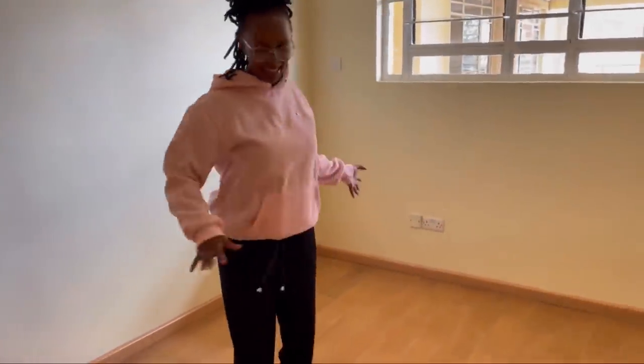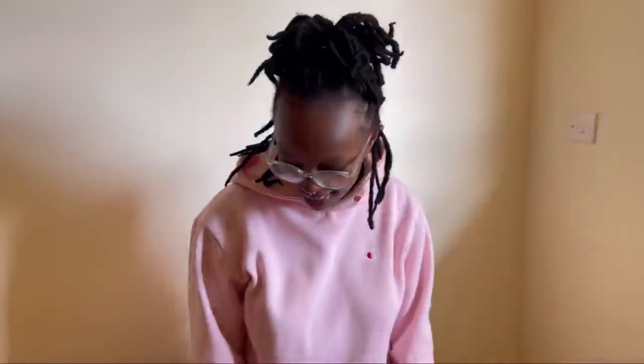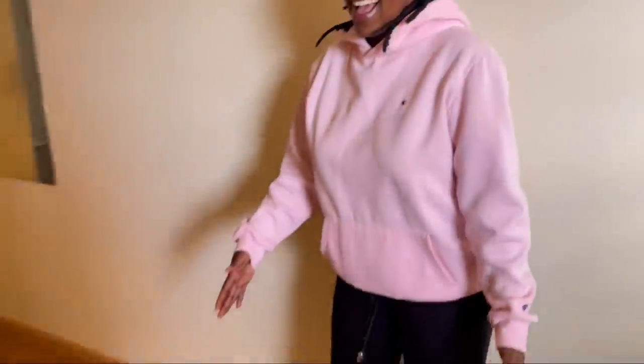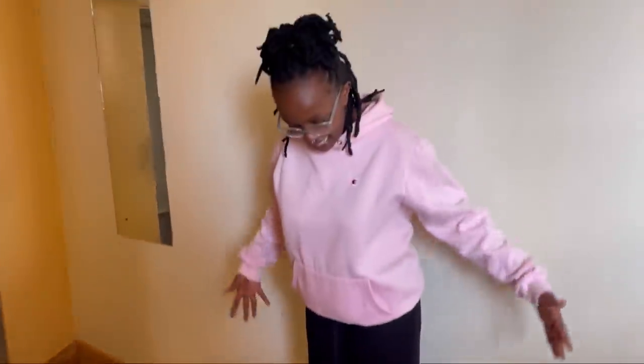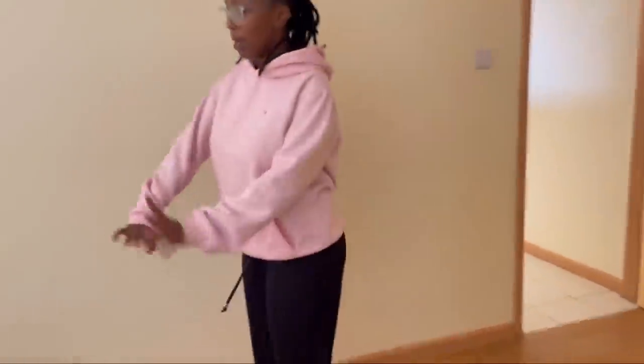Yeah, it's so big compared to the house I was living in. Make up a bed, the wardrobe is immediately up next. Oh my god. Thank you God for this upgrade. So this bedroom is so big. When I put my bed there, there's space.